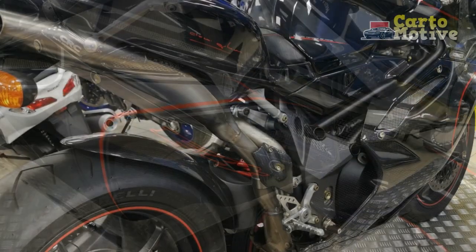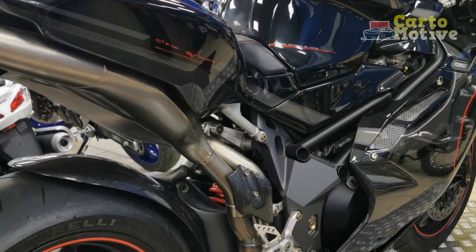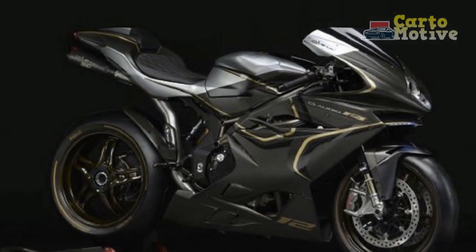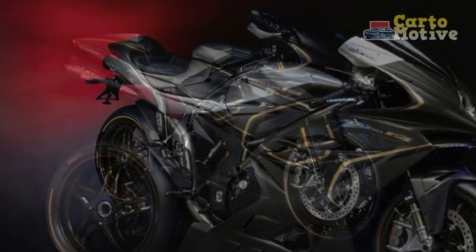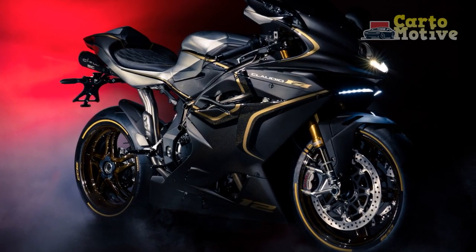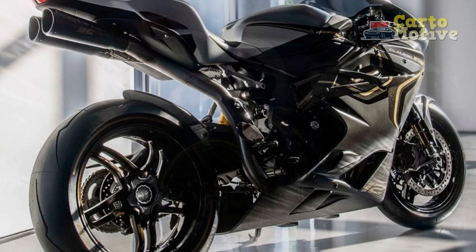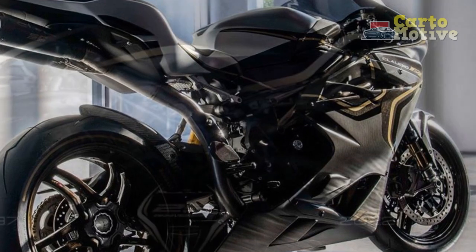3. Maintenance and parts cost. Owning a high-performance motorcycle like the F4 Claudio may entail higher maintenance and repair costs. Additionally, due to its exclusivity, acquiring replacement parts could be more challenging and expensive. 4. Intense riding experience. The F4 Claudio's potent engine and sharp handling may be too intense for some riders, especially those seeking a more relaxed and easygoing riding experience. 5. Limited availability. With limited production, finding an MV Agusta F4 Claudio may prove to be challenging, and potential buyers might face waiting lists or limited availability in certain regions.